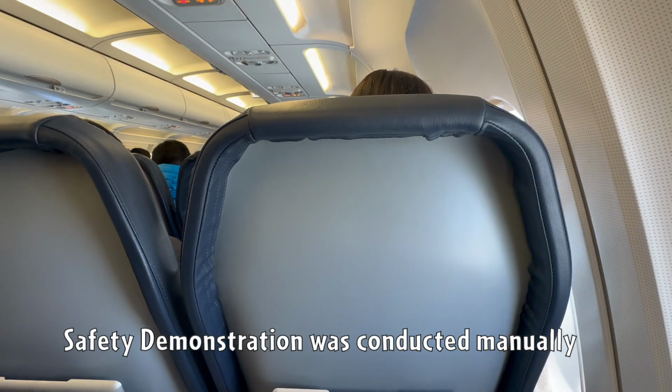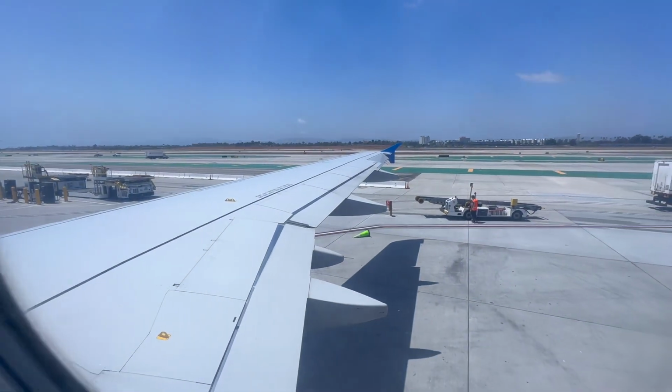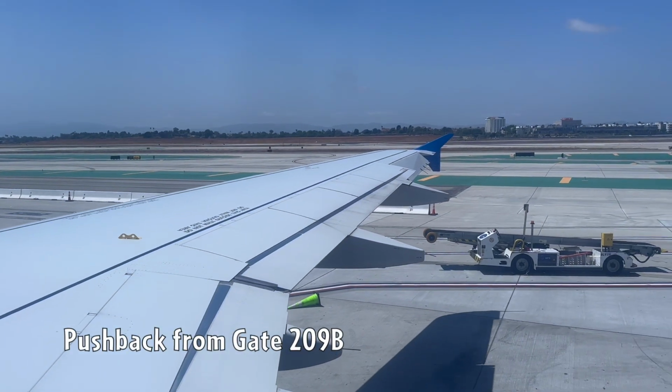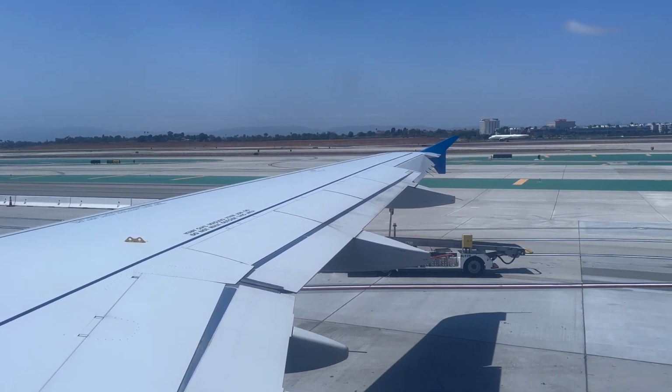This is the safety information card located at your seat, so please take it out and follow along as we cover this important information.